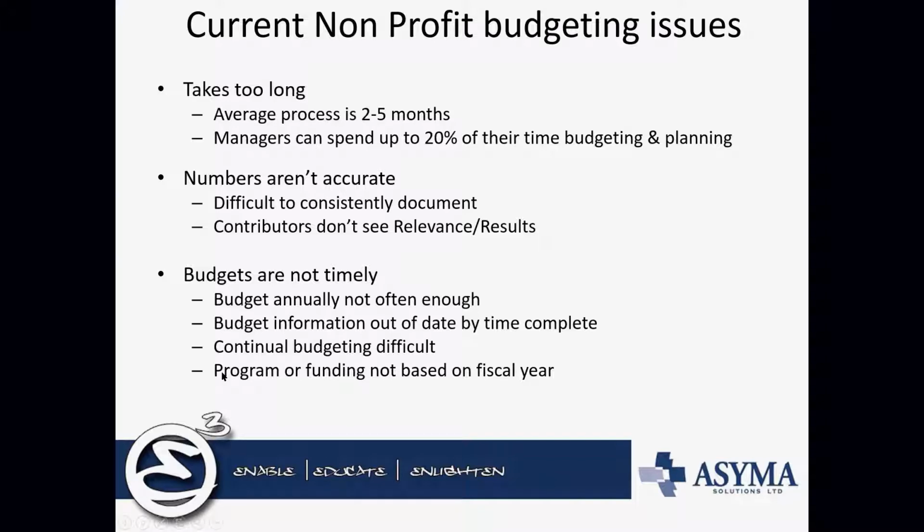Or as we were talking about down below here, program and funding is not based on fiscal year, where let's say with the current climate and we've got these Syria refugees that are coming in, and the government is committed to 25,000 of them in Canada. How do we possibly sit down and budget for a program where they may give us an extra $3 million to take care of 200 refugees of the 25,000 in our particular area, right? How do we budget for that when all of a sudden it happened and our budgets were done and now we're moving into the next one and it's taking us 5 months? It's impossible. And so we need to make sure that our budgeting process can be done on a more timely basis, faster, right? And we don't want the numbers to be out of date by the time the numbers are complete.